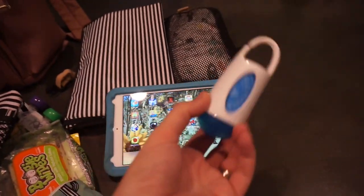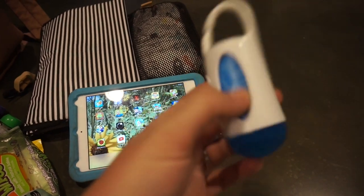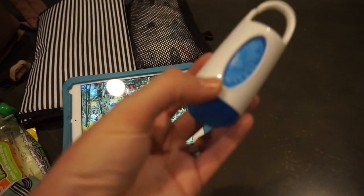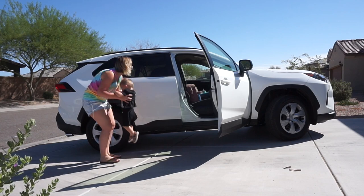Then the last thing I always bring with me are these Arm & Hammer diaper bags. And these are for if you're at someone's house and you have a poopy diaper, you throw it in their trash, you don't want the trash to smell. Since I'm staying at Jennifer's house, I'm gonna bring this with me because I don't want to stink up her trash.